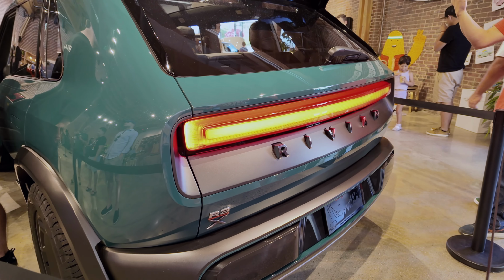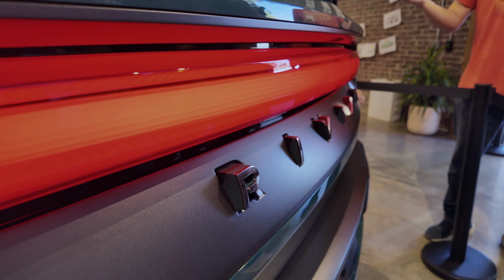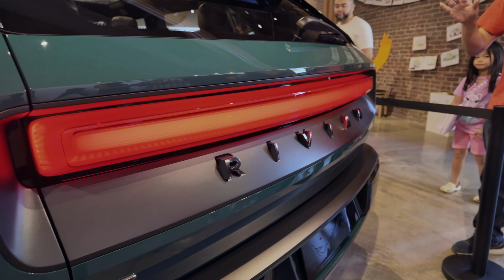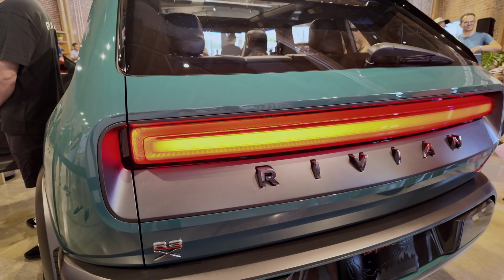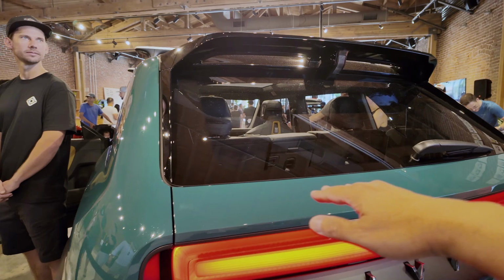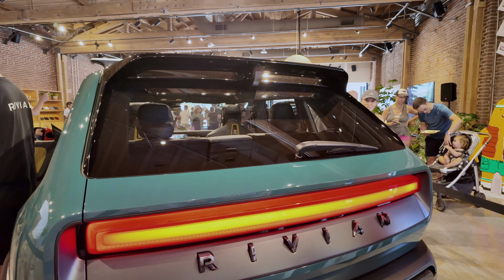All right, so this is the rear of the R3X, and similar to the R2, the lettering of the word Rivian bulges out because there is a curved design on there, so it's pretty cool. And also, the lift gate can open just this top part. You could just open this top part, and then you could open the whole thing. It's pretty cool.